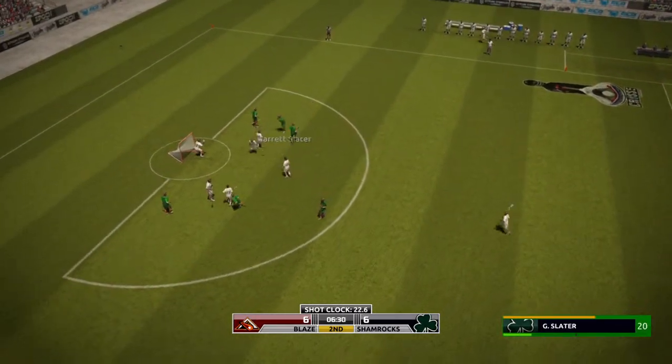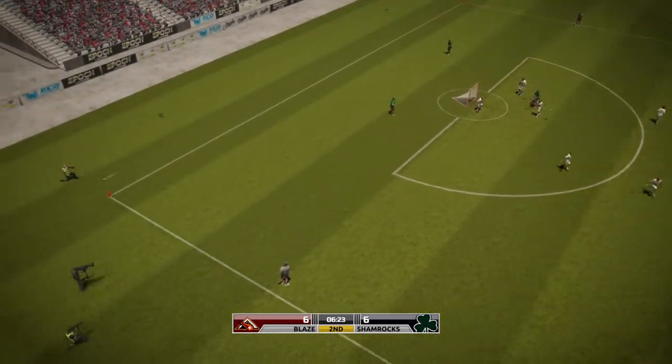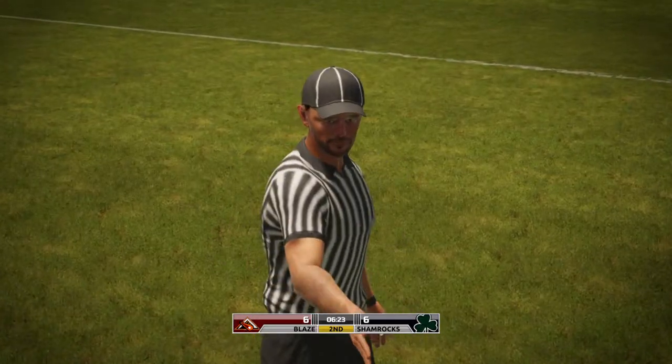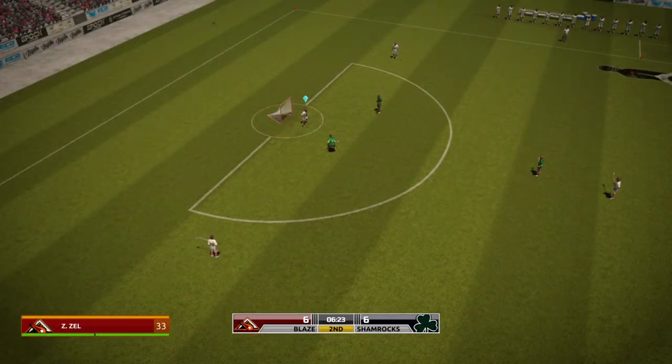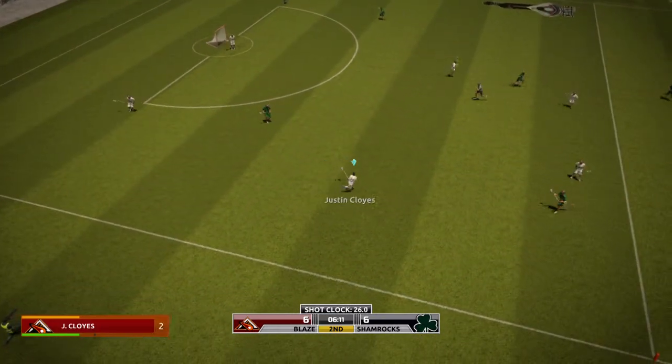Slater. The ball goes to the ground. Drops the hammer. Oh, so close, it's hit the bar. Slater overstepping. The ref was well positioned to see it, and the home team pay the price.